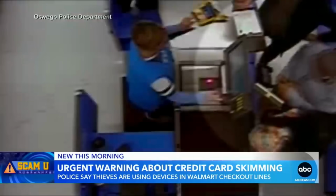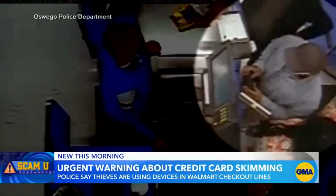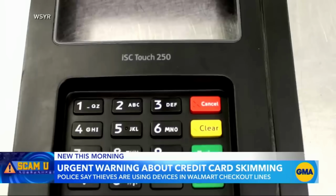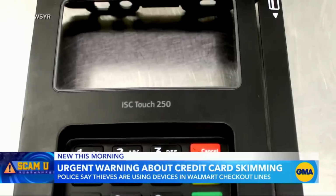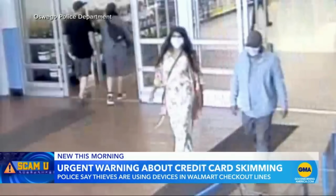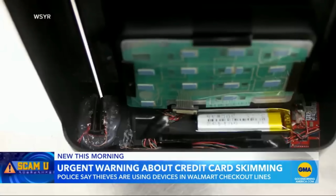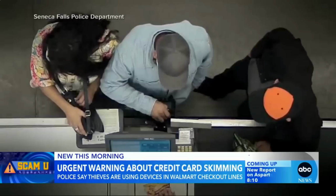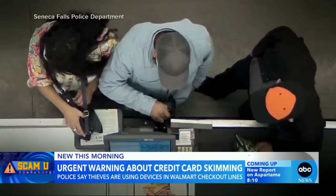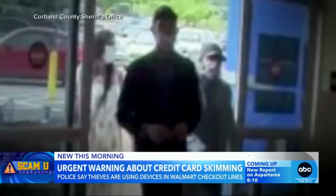Police say you're watching a crime in real time. 3 suspects at a Walmart in Oswego, New York, are allegedly attaching one of these, a credit card skimmer, at a checkout. It takes them less than 30 seconds. The 3 allegedly skimming or tampering with point-of-sale terminals by illegally installing equipment like this to try to steal customers' data or PIN numbers. And not only at this location, but other Walmarts in the region too.